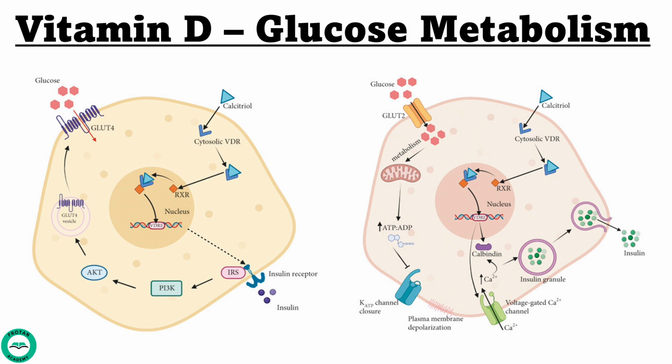Vitamin D plays a role in glucose metabolism, potentially improving insulin sensitivity and reducing the risk of type 2 diabetes. Studies suggest that it enhances pancreatic beta cell function, which is critical for insulin production, and deficiency has been linked to insulin resistance and a higher risk of developing metabolic syndrome.